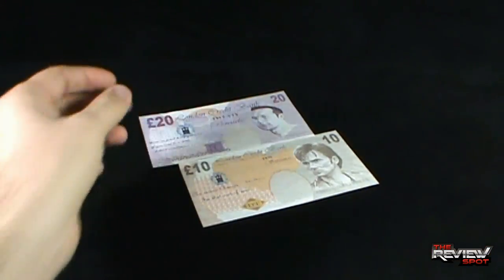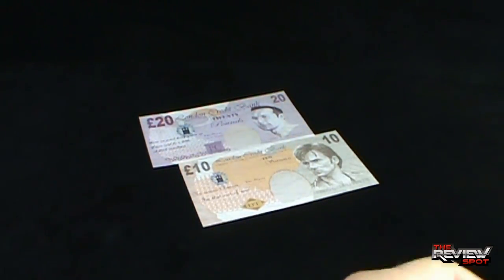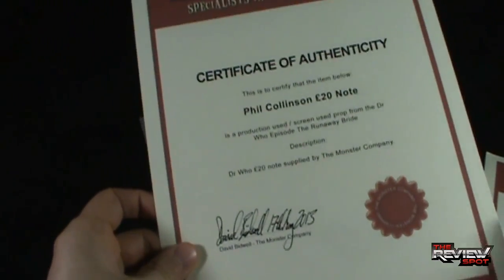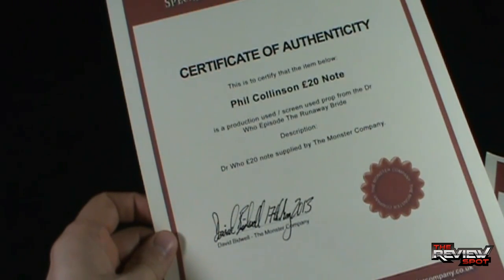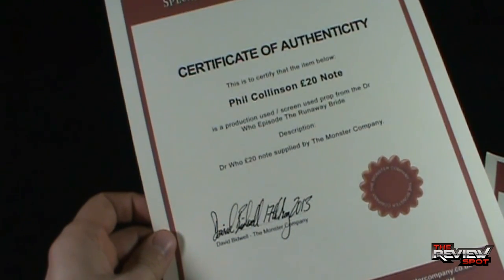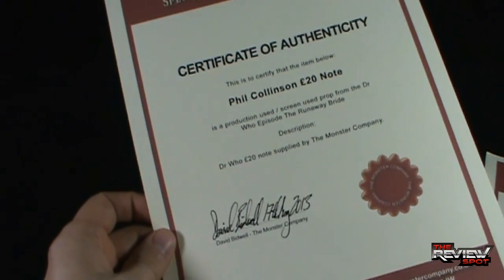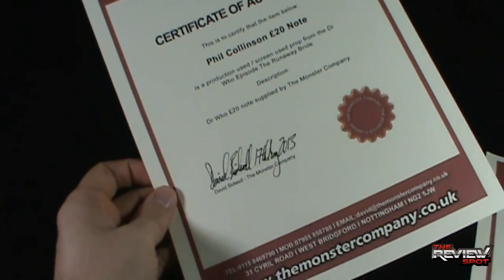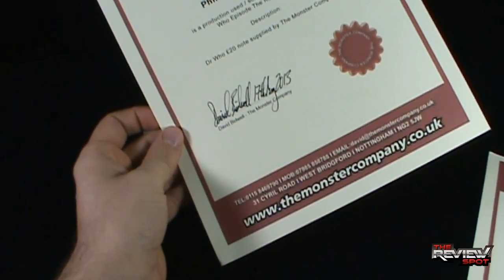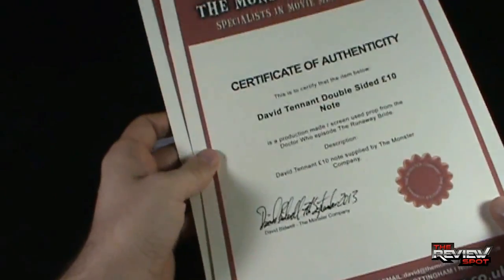Also, when you bought these two, you also get yourself certificates of authenticity. One indicating, this is to certify that the item below, Phil Collinson 20-pound note, is a production-used, screen-used prop from the Doctor Who episode, The Runaway Bride. Description: Doctor Who 20-pound note, supplied by the Monster Company. There's also a signature as well. Also one for the David Tennant note.